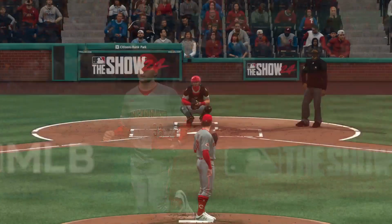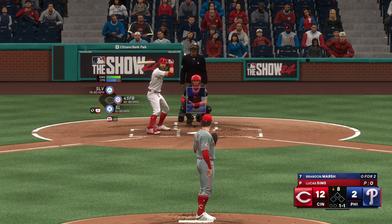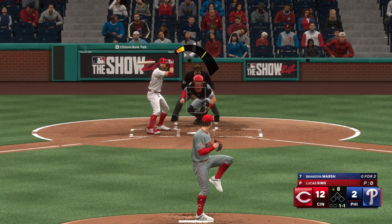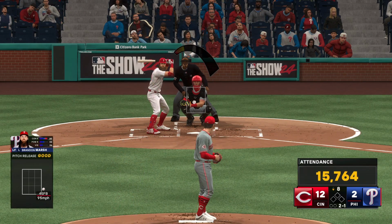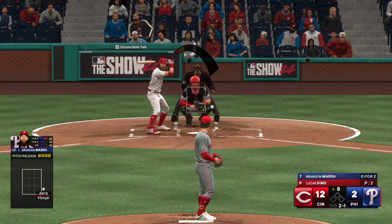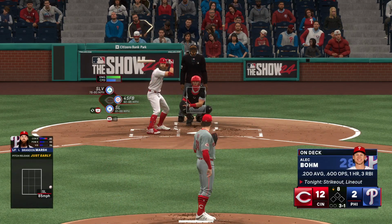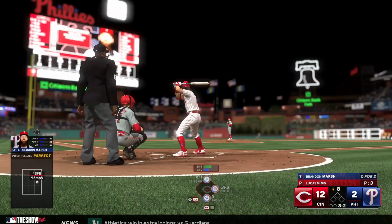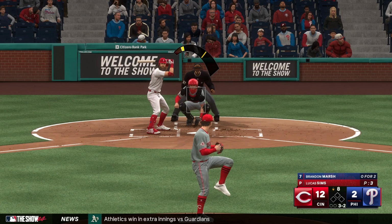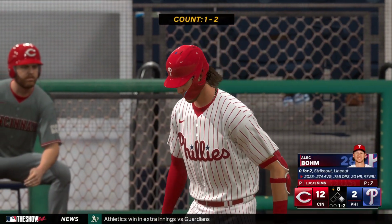Lucas Sims into the game. And we all know about his slider. It's just filthy, man. And one of the better ones in the game, I'd say, breaks a ton. The pitch. That misses. And a count 2-1. And another ball. The pitch. Swing and a foul over the screen and back out of play. Good plate appearance there. Able to take the walk.